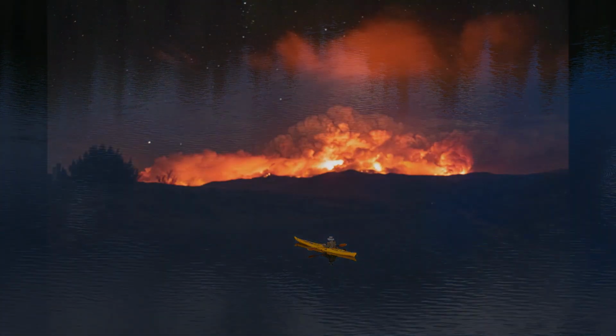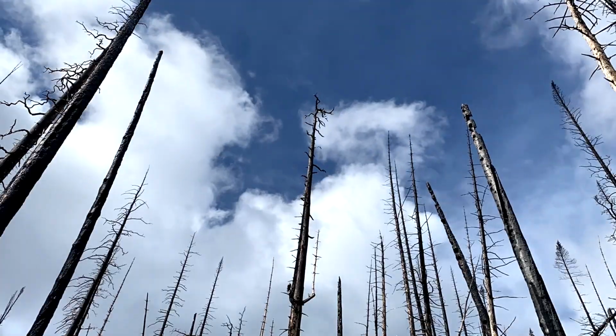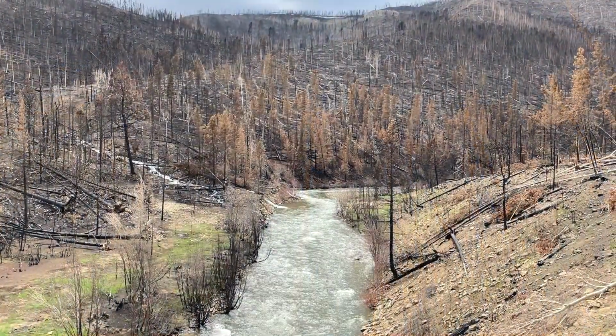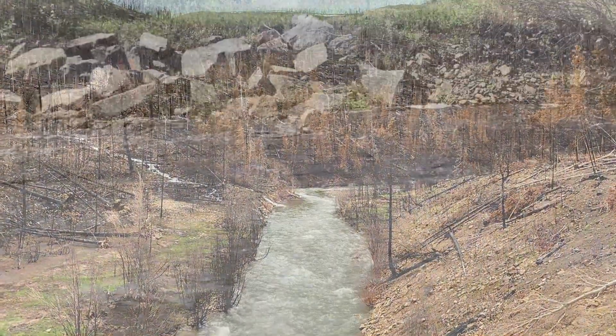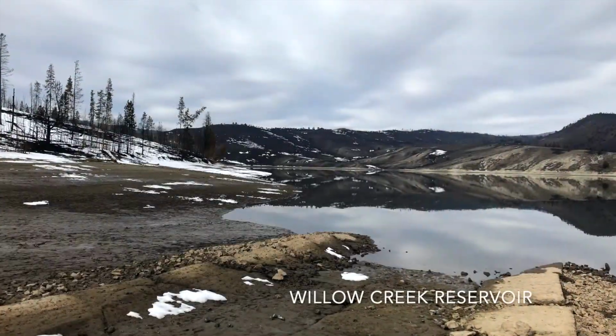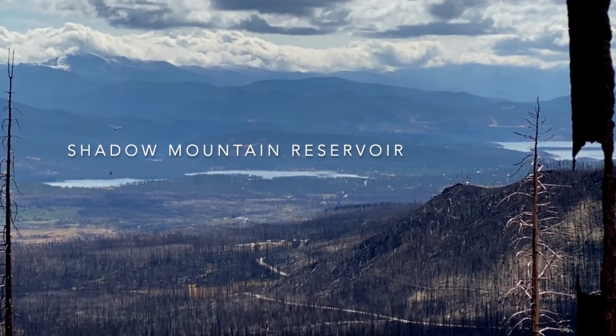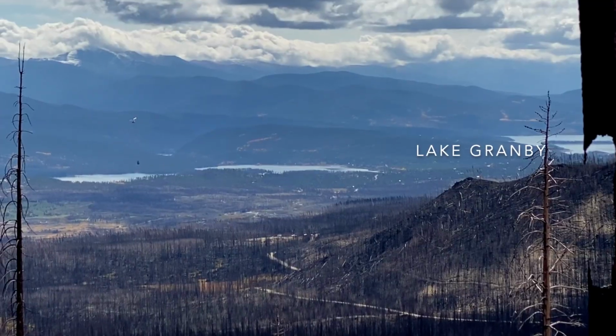After the East Troublesome Fire in 2020, that swept across the headwaters of the Colorado River, there was increased sediment and nutrient loading coming down from the burned watersheds into the water bodies, including the Three Lakes region and Willow Creek Reservoir. And some stakeholders expressed concern that there could be optimal conditions for cyanobacterial growth because of this increase of nutrients and sediment.